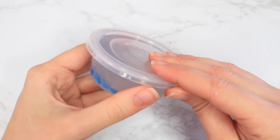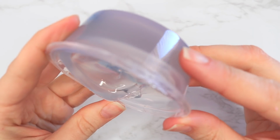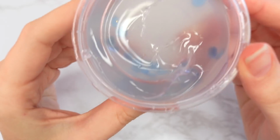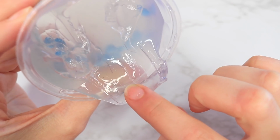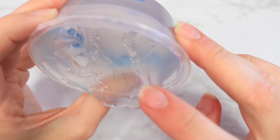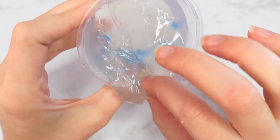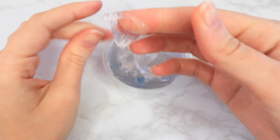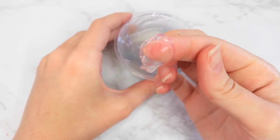Now this last slime unfortunately gave me some flashbacks. So this one I could immediately tell, maybe because it was clearer than the other ones, but there were a lot of hairs in this one. There was one really dark one, which you could see here, but the more I started to flip this over, there was more and more hairs. So at first I thought it was just a couple, so I took them out, and then I realized there was just too many.